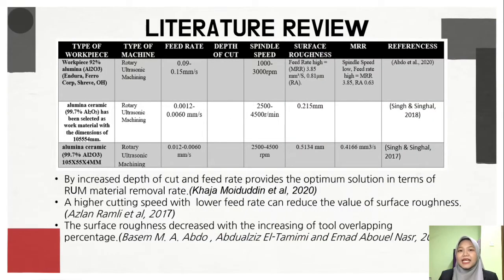In the following slide are among the journals that I used to get the range of cutting parameters for my project, as well as the views of researchers to obtain cutting optimization parameters, such as increased depth of cut and feed rate, which provide the optimum solution in terms of MRR. A higher cutting speed with a lower feed rate can reduce the surface roughness value, and the surface roughness decreases with the increasing tool overlapping percentage.